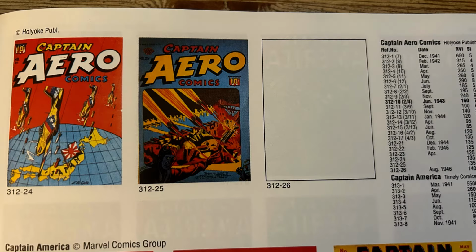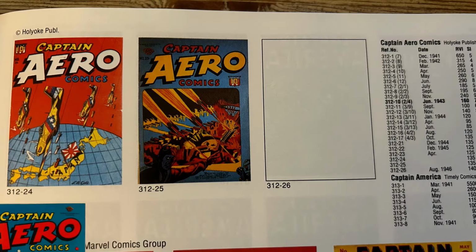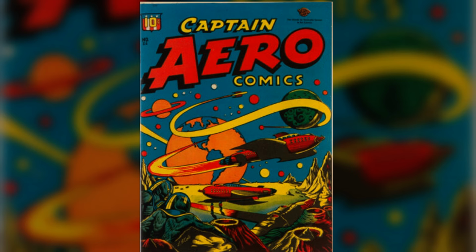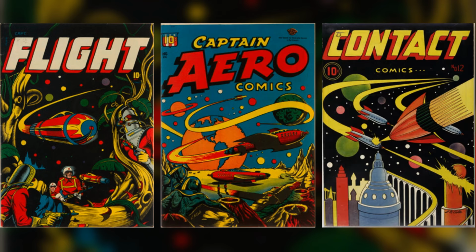And some of those books took off, like Captain Arrow 26 was a particular one where nobody knew what the cover looked like, and lo and behold, it's this amazing blue LB Cole sci-fi cover. I did an article on it called the Sci-Fi Trio. It was Captain Flight 11, Captain Arrow 26, and Contact 12, which were all the last issue of those 3 runs. All 3 were sci-fi covers by LB Cole, which differed from the other covers in the run. So it was almost like LB Cole must have just said, I'm going to finish off these runs with a bang.